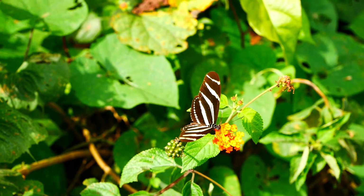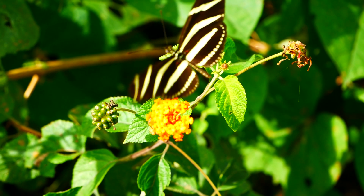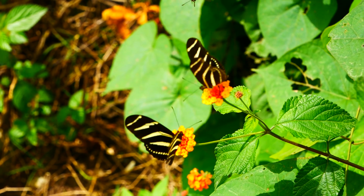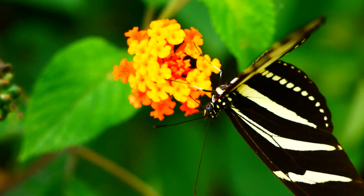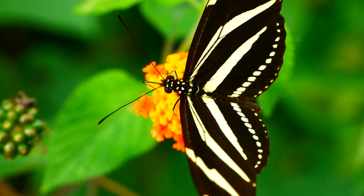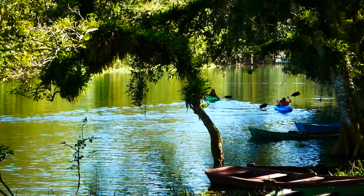Really good, actually. The zebra longwing was one of the very few butterflies to be seen at this time of the year. Even though there was lovely forest nearby, there were very few insects. Kayaking through the forest to the lake was a popular pastime.